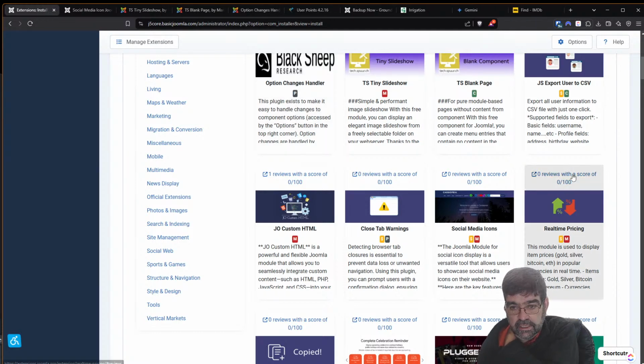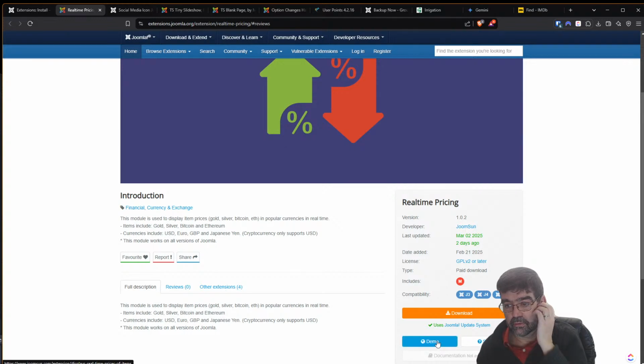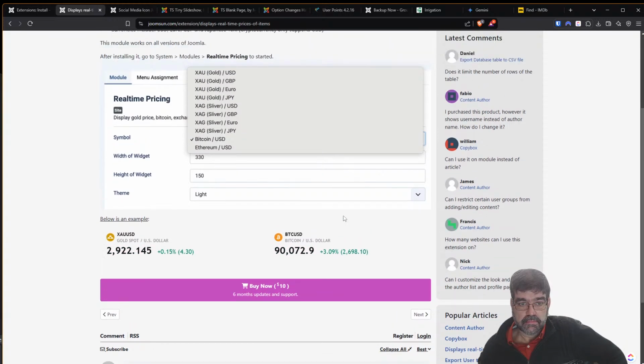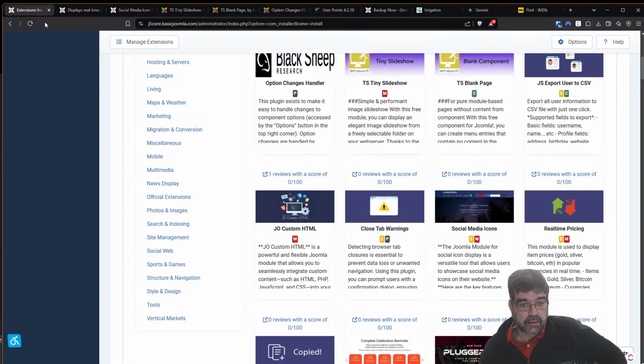All right, real-time pricing. Demo. So the price of gold right now. Oh, this is an example. Or Bitcoin. Or if you wanted to show probably the price of currency. Interesting.